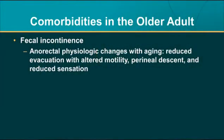It's extremely important to recognize the comorbidities that exist in the older IBD patient, and that is the baggage that they carry with them when making decisions regarding therapy. Fecal incontinence plays a major role in our patients. Often it has to be specifically queried because they may be embarrassed to tell you about it, but the idea that the anorectal physiology changes with age is real.